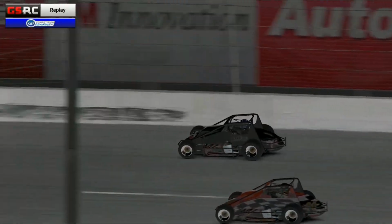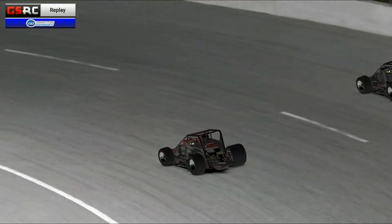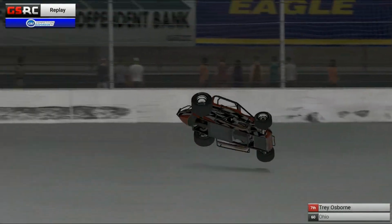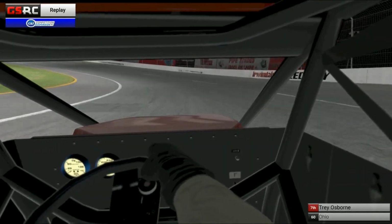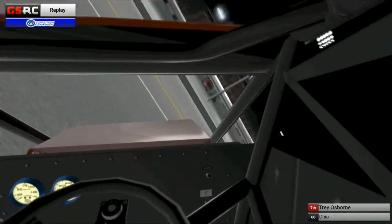Here's the replay here, and it started with Osborne just losing it off the exit of the corner. Down the bottom, tries to get on that throttle too early. Car starts to slide, and as he corrects it, it grips and hooks back to the right. Well, hang on everyone for who may or may not have motion sickness. Saves it and then doesn't.